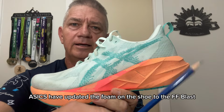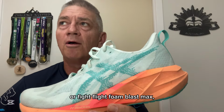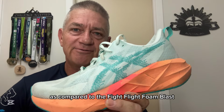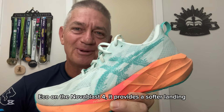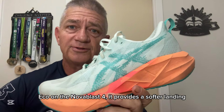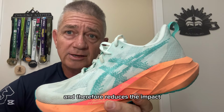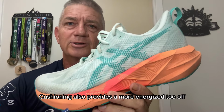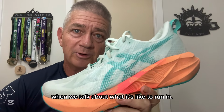ASICS have updated the foam on the shoe to the FF Blast, or Flight Foam Blast Max, as compared to the Flight Foam Blast Eco on the Novablast 4. It provides a softer landing and therefore reduces the impact, or you get a greater impact absorption in this cushioning. The cushioning also provides a more energized toe off compared to the Novablast 4. We'll talk more about that when we talk about what it's like to run in.